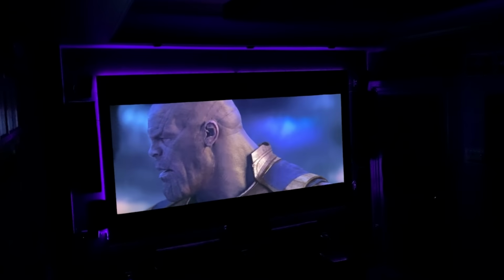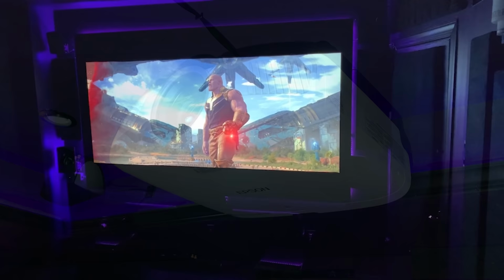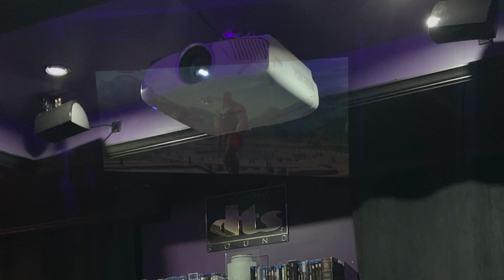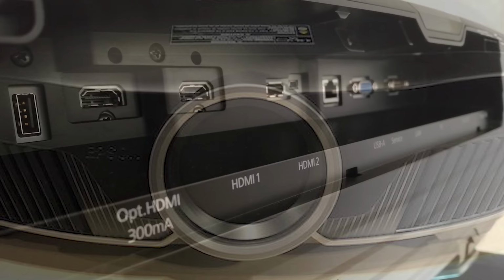Well, that's the screen, but what about the projector? AJ has hooked up the Pro Level Epson 5040 UB 4K Enhanced Projector. This beauty offers exceptional color-rich performance and immersive images, and for the price, it truly is one of the most common all-rounder projectors for small to medium-sized rooms. This is also on the list of upgrades, which he's planning to replace with the 6050 UB projector.